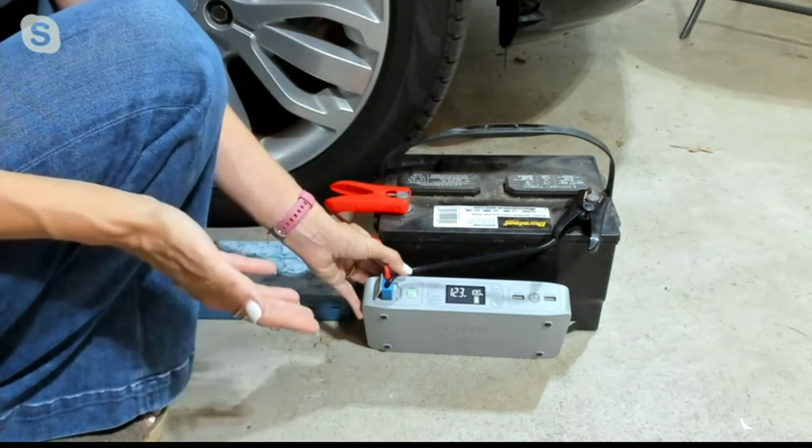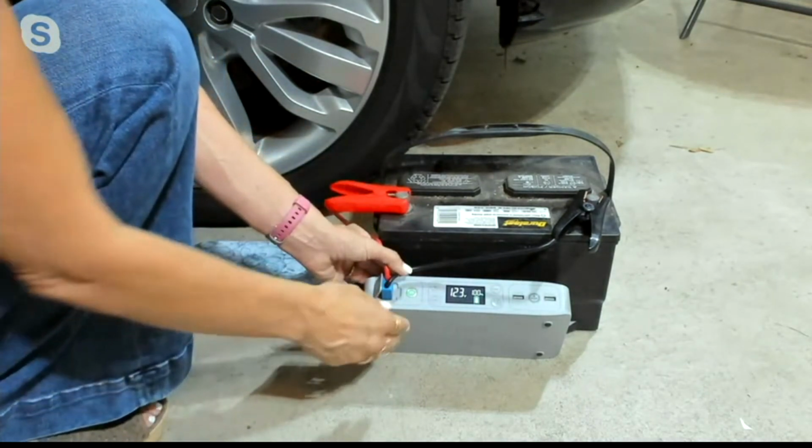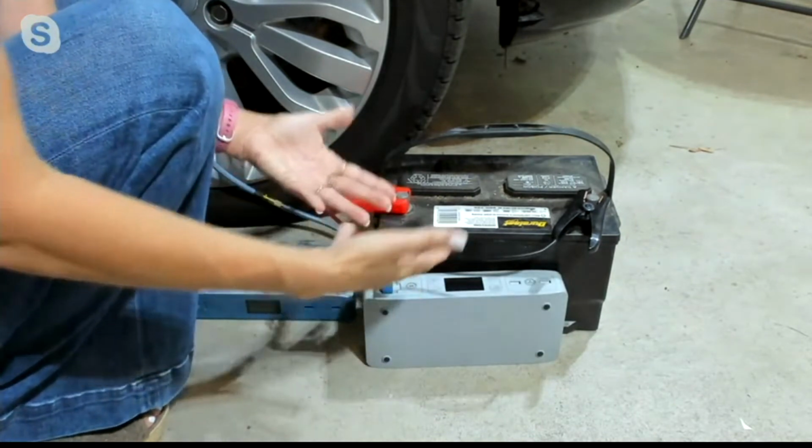And then you let it run just 15, 20 minutes. Maybe you're running to the post office or something. It's that easy and you've recharged your battery.